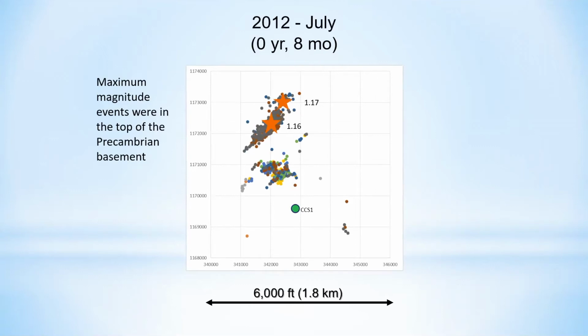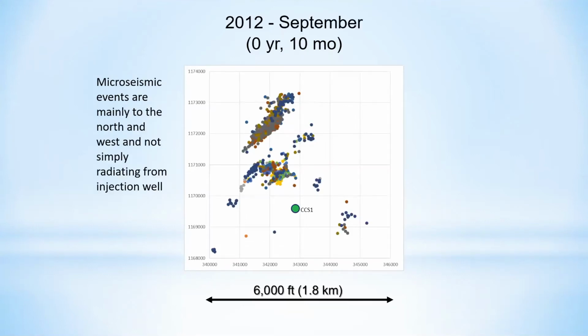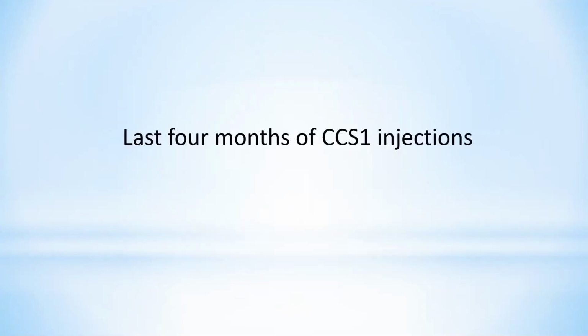We saw some of the maximum events within 8 months. They are in the Precambrian basement, and those were the maximums. Microseismic activity pretty much took place to the north and west, and it's not simply radiating away from there, but this activity is taking place where you have faults and pre-existing structures that in our early surface seismic work really weren't very clear to see.